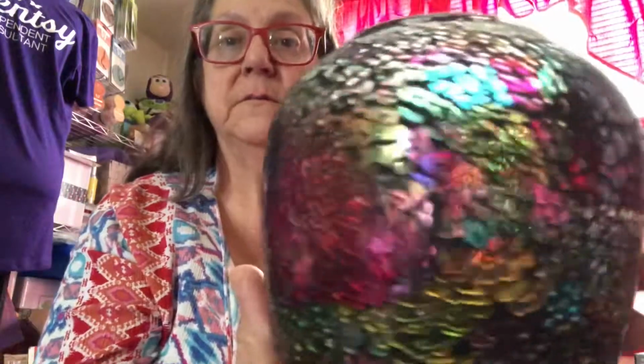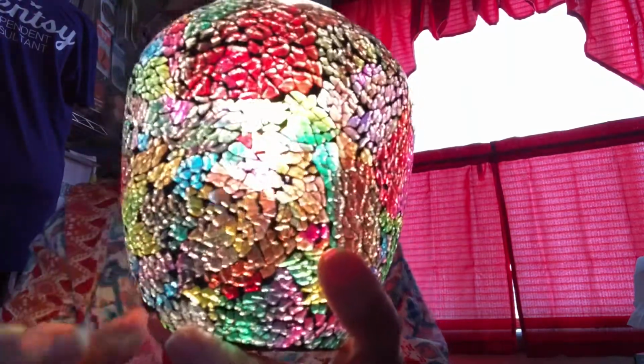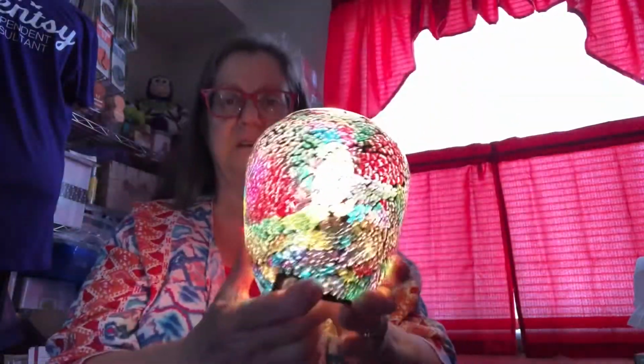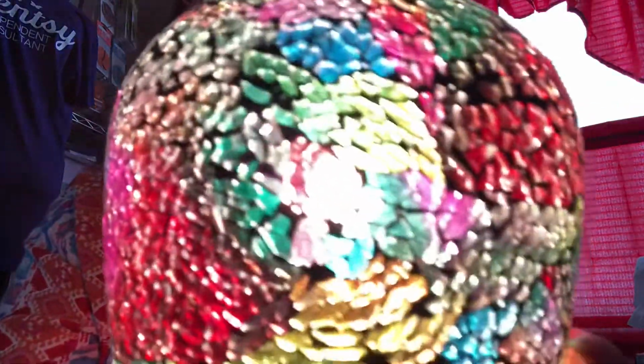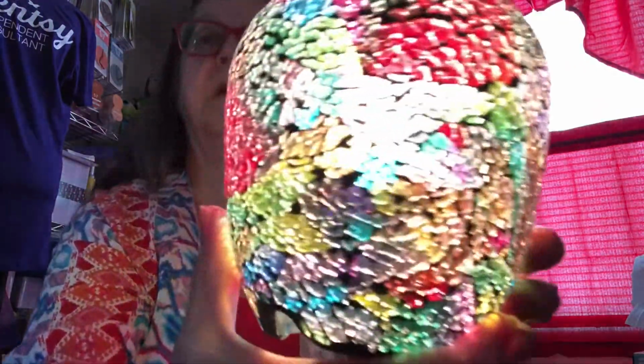Okay, are you ready for this magic? So this is what it looks like without the light on. Look at the beauty in this. Isn't this beautiful? Absolutely beautiful. Like I said, if you're not into the scents or the wax, this can be used just as a light. It has a small 25 watt light bulb in there. Absolutely gorgeous. So you just put the little plate on top, with or without the wax.